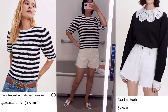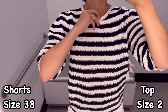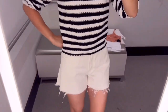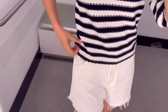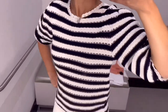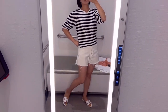I love this striped sweater with the white denim shorts. This striped top is very lightweight and it's almost like crochet. I think it's summery material, so you can wear till summertime. I'm wearing size 38 for the shorts and size 2 for the top. The top is not stretchy, so you can go one size up, but I think size 1 would be okay with me. It's very summery material and the crochet style, so I love it. This white shorts is a must-have item.